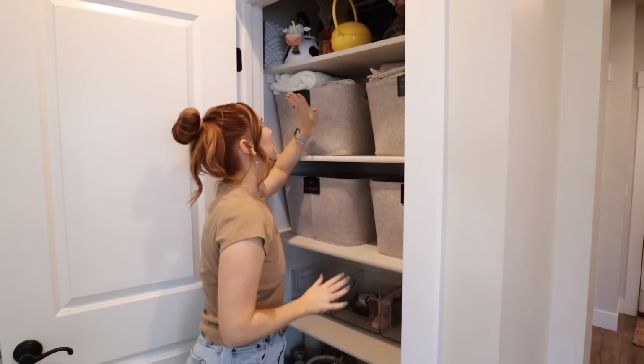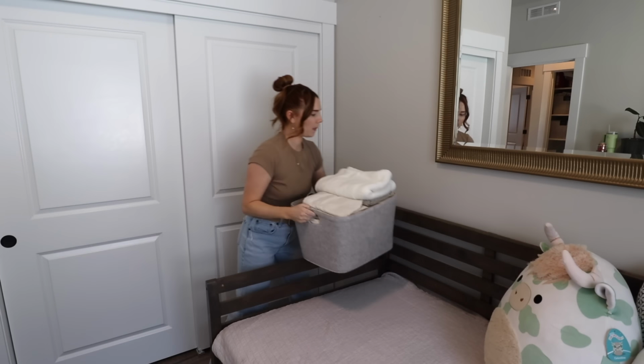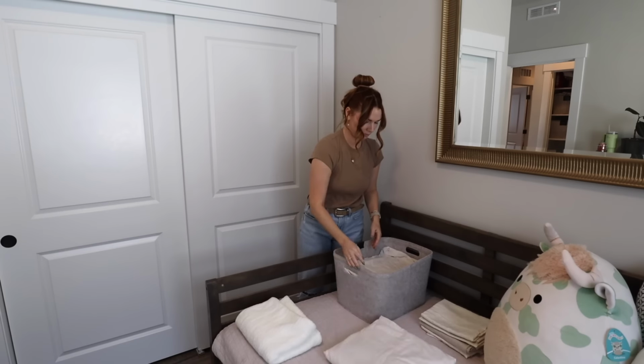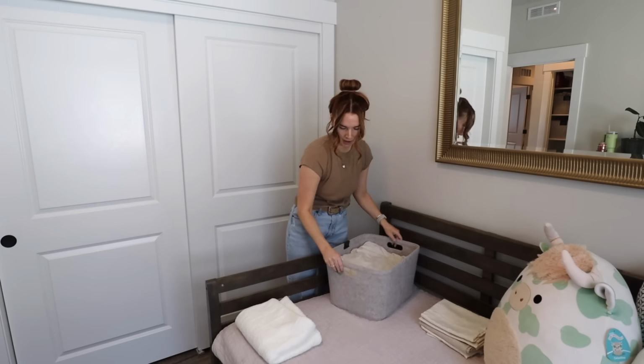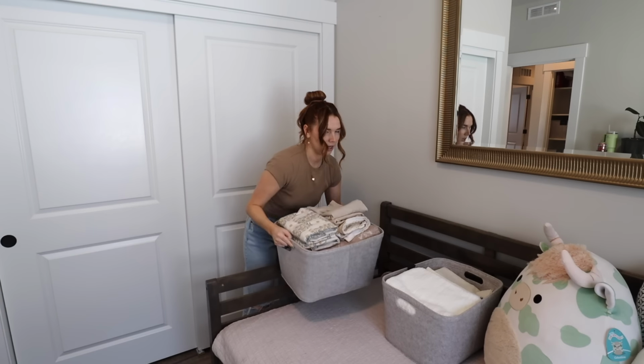I think I'm going to take the bedding and the pillow covers and rug bins onto the bed to sort through them. Okay, the sheets were pretty good. I got rid of just a couple things, and it is smaller now, and it's going to fit better. And here is the basket in question.